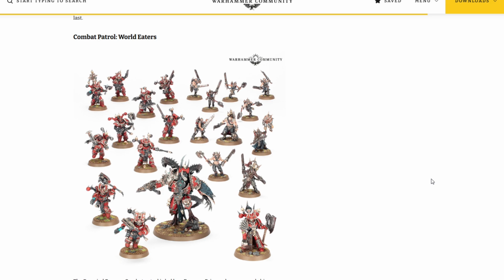And again, this is going to pair extremely nicely with the brand new World Eaters Battleforce. Definitely a great start for any World Eaters players out there. Excellent army if you pick up both box sets. Very, very cool. And keep in mind that the Battleforce boxes will be limited time only, but the Combat Patrols will become a part of the existing range and be further available, even if they do initially sell out.